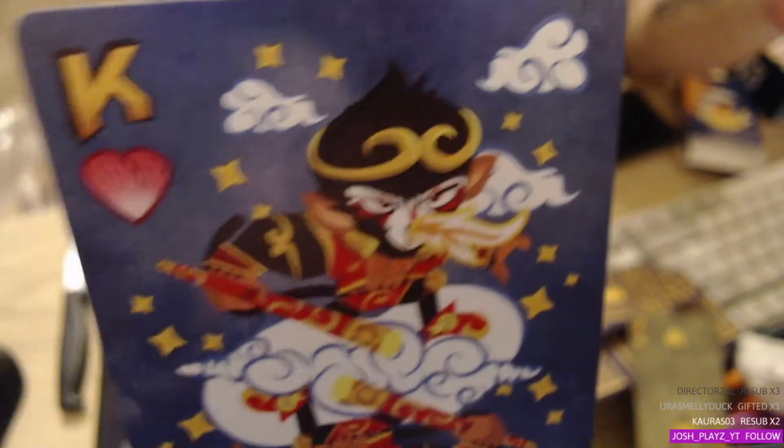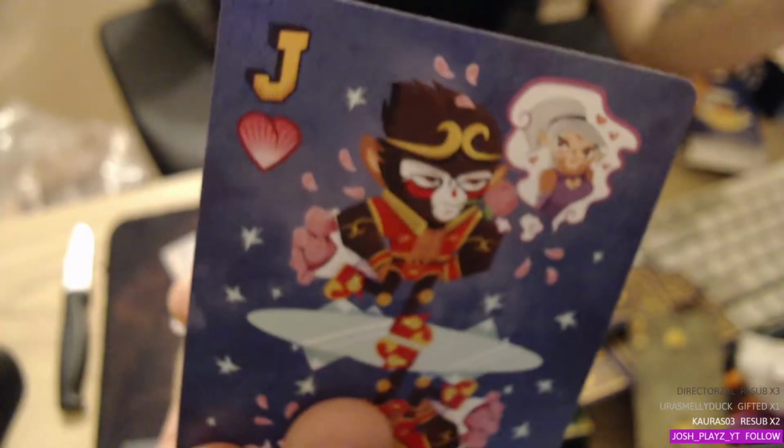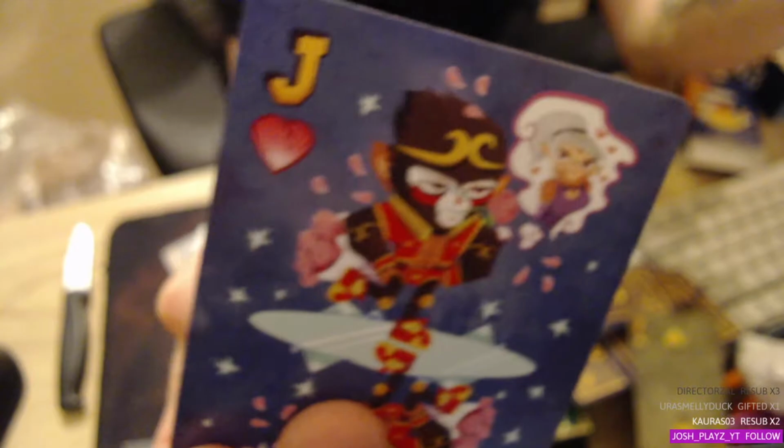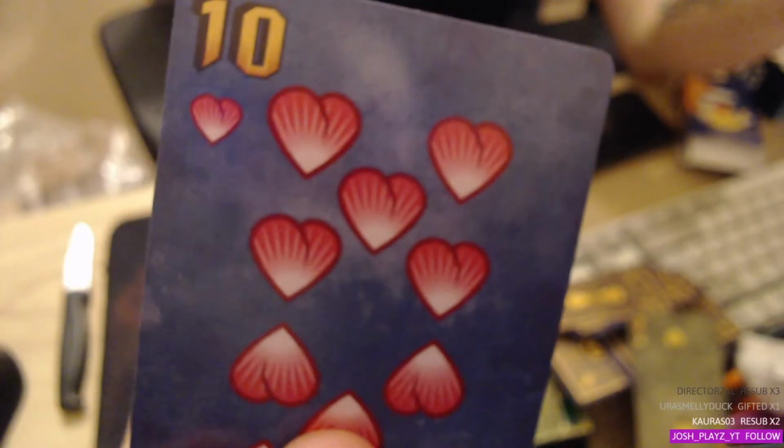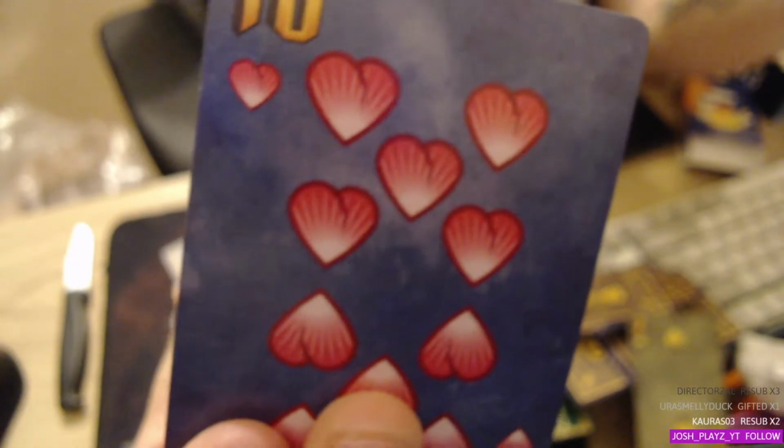That's not good. Another fire monkey is the heart. Jumping monkey is the queen of hearts. Love monkey is the jack of hearts. She loves him so much. Wow. Some kind of... Is it strawberry? Yeah, it might be a strawberry. I'm not sure. Yeah, that's the monkeys.